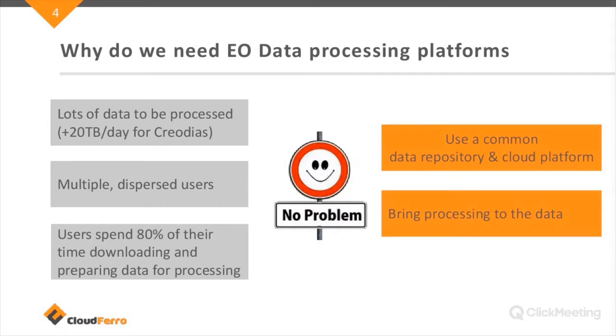So the way to address these kinds of problems is to have a common platform, a big data platform that has a large common repository that puts the data at the user's fingertips, and to have processing close to this data.